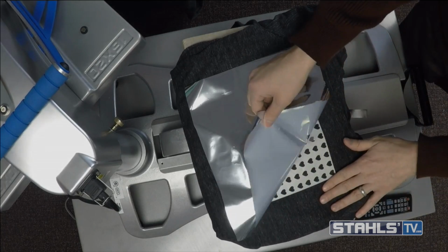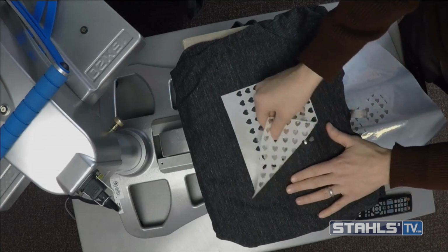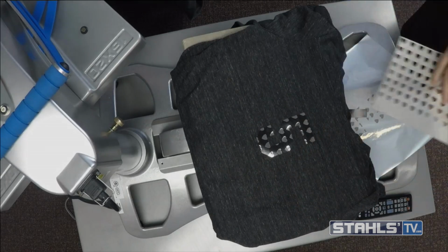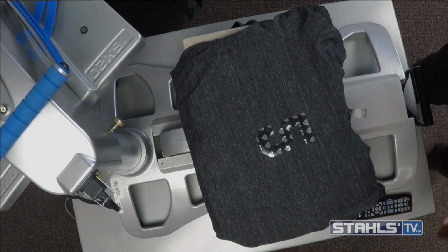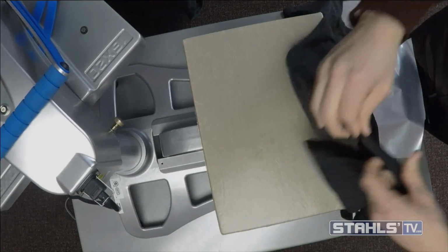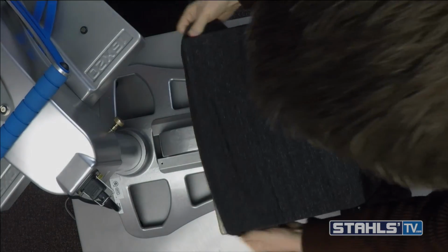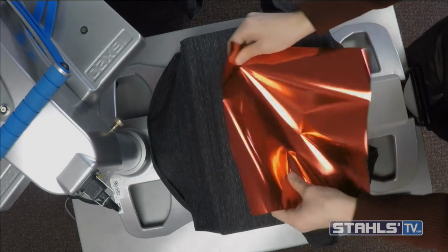All right, this should be cold enough. So I'm going to peel this. I'm going to remove my template. You can see I have my little heart design all through my number 5. Going to thread my shirt back on. Cover it with the red foil.